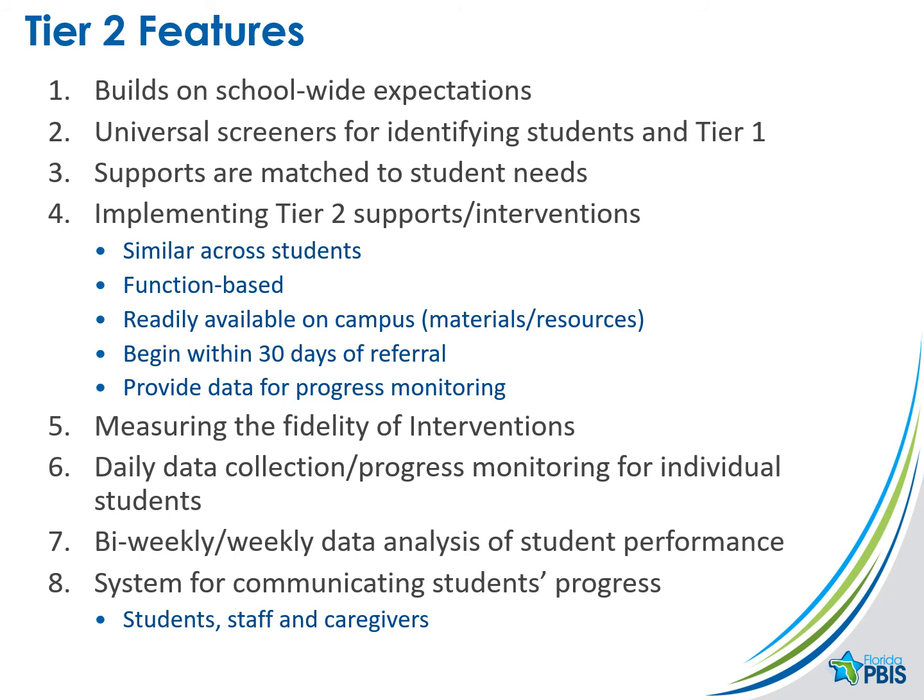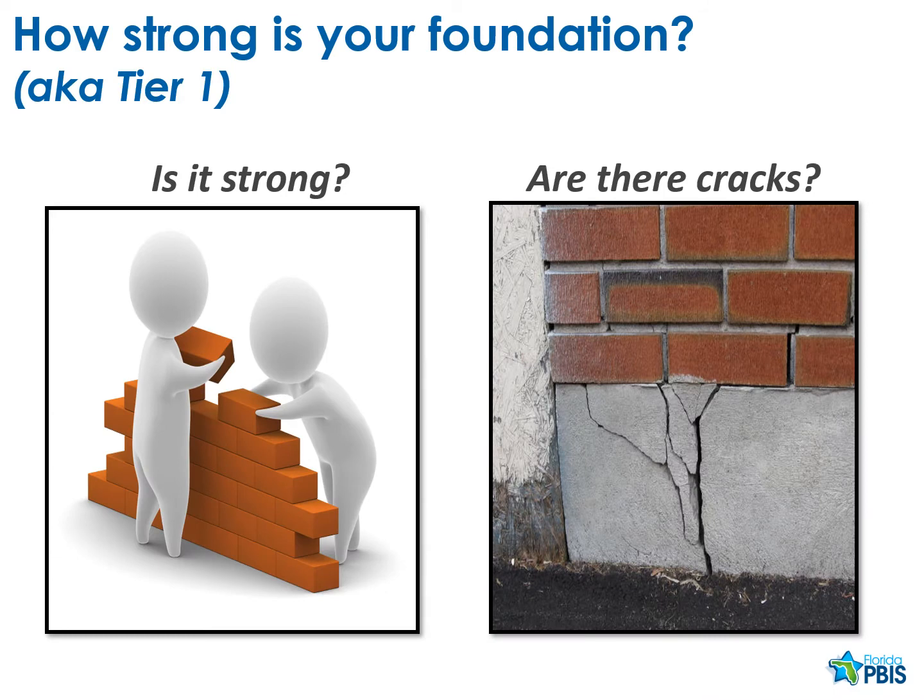We'll also mention the communication. So we always want to build awareness of what's happening with our tier 2 supports, just like we mentioned in tier 1 with our staff, students, and our caregivers and families.